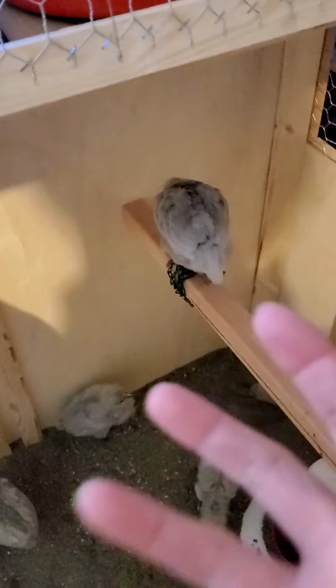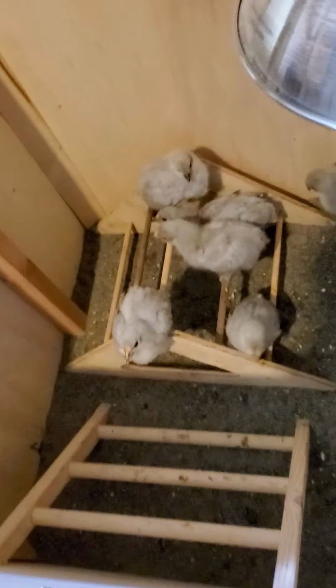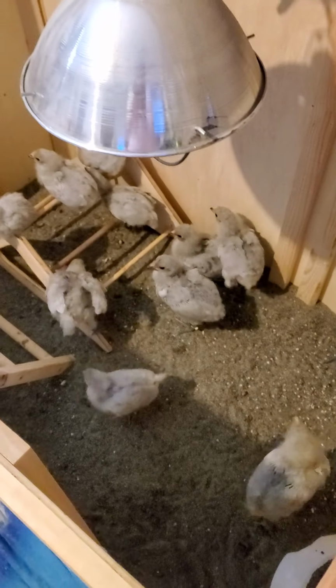And then we have our nasty water down there. We've been having problems with a water bucket with nipples in it that has been leaking like crazy. So until I can sort that out, we've got that in there that they keep filling with sand. So I'm sure I'll figure that out later tonight.